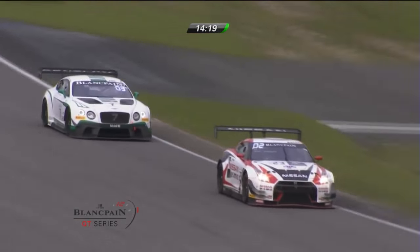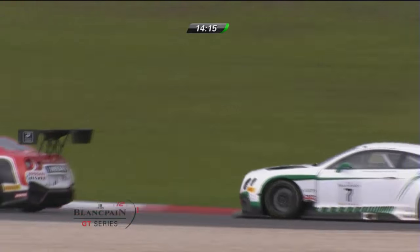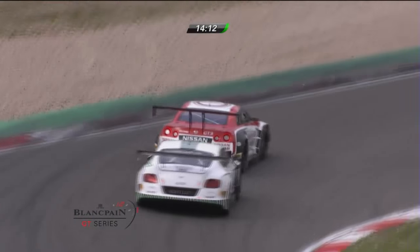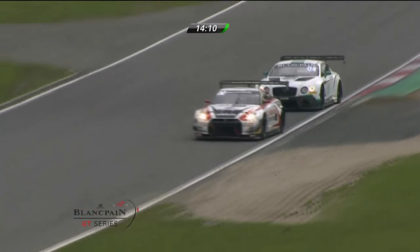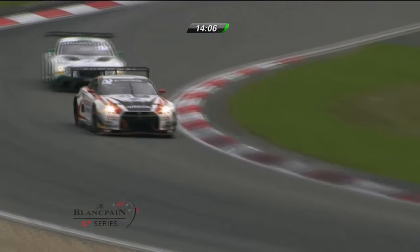Lap 81. Bentley brakes as late as it dares. The Nissan swings through the right-hander. Is Guy Smith going to be able to get a tighter line out of the corner? No. Can he sprint up the hill alongside? No. Alex Buncombe able to hang on to this as they work their way into the Schumacher S now.